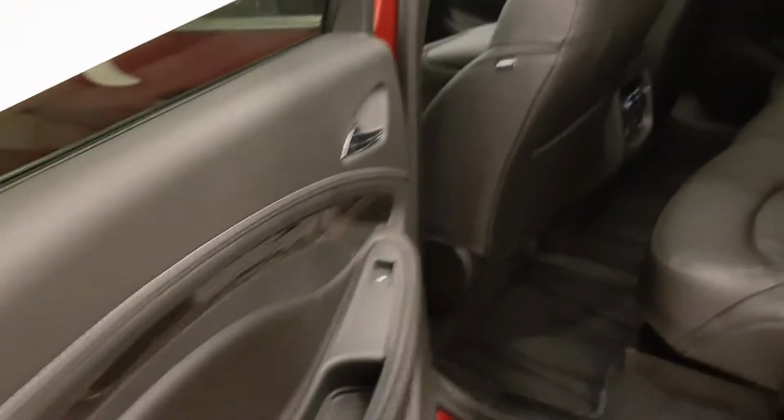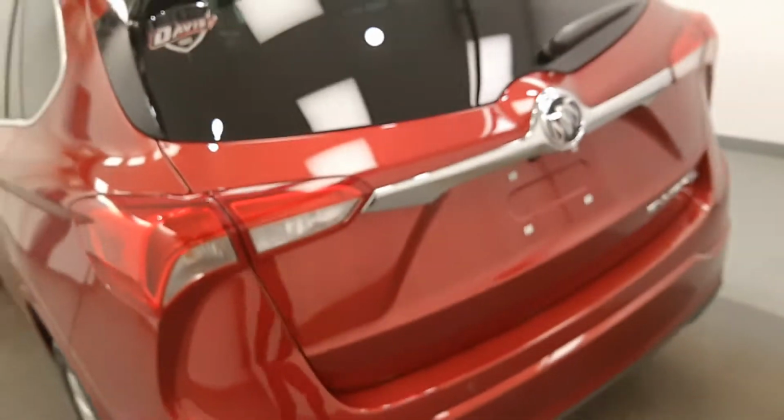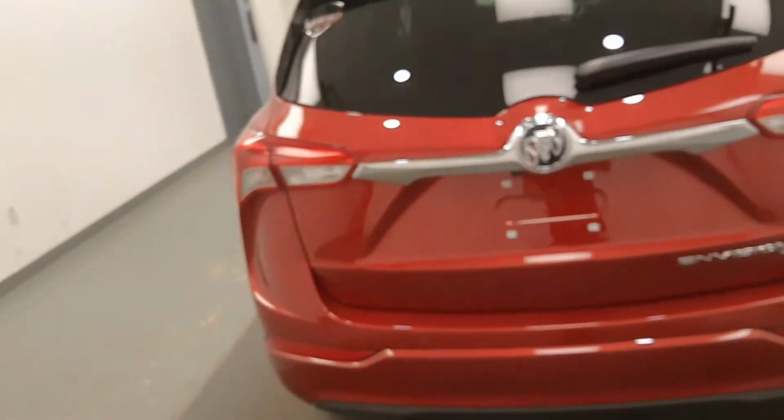In the back portion of the cabin, we have power window and again a 60-40 split with the one mechanism there to be able to pull down and access into cargo space. On the remote and on the tailgate, have a switch to release.